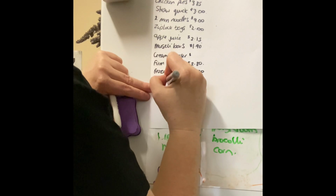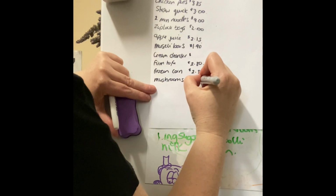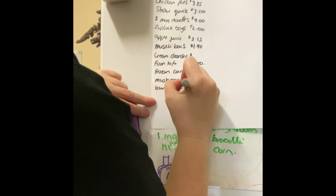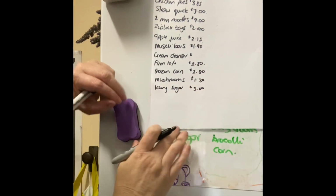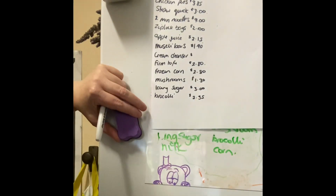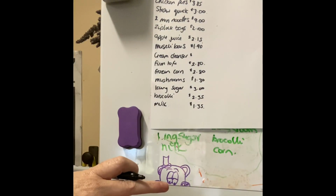Mushrooms. We used the champignon cans. I think they were $1.30. I'd have to double check. Icing sugar. I think it's $3 for a bag. Broccoli, frozen ones. I think it's $2.35. Milk. I'm just going to get 1 liter because I'm the only one who really has it if we don't have it in coffees.